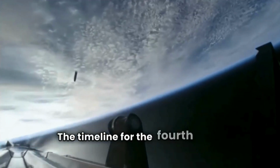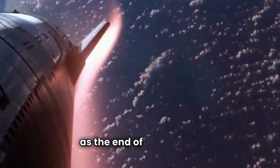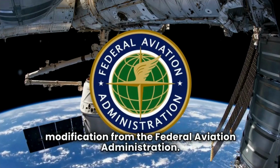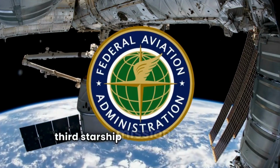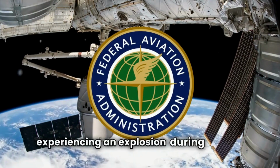The timeline for the fourth flight is ambitious, with SpaceX aiming for a launch as early as the end of this month. However, a few problems remain, including the need for a launch license modification from the Federal Aviation Administration. This is necessary due to the ongoing investigation into the March 14 flight, which saw the third Starship mission successfully reaching orbital velocity before experiencing an explosion during re-entry.